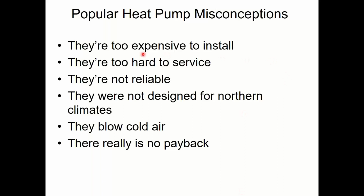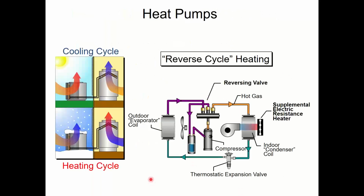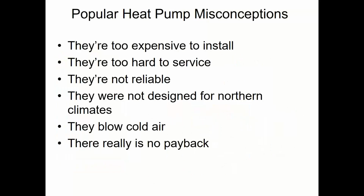One argument was, well, it's just too expensive to install. It's actually not any more expensive than any other system. There's literally nothing else for the installer to do. I take that back. There's one extra thing for the installer to do. The thermostat needs one more wire from the thermostat over to the equipment because I have to tell this valve when to reverse. The thermostat makes that decision. So there's one extra thing to do. You need one extra wire. That's not that expensive to install.